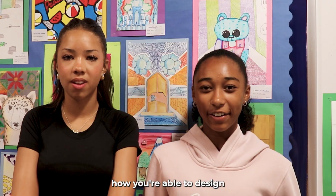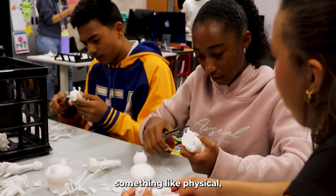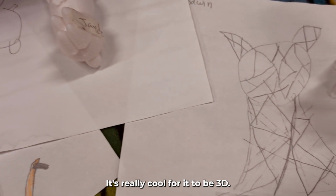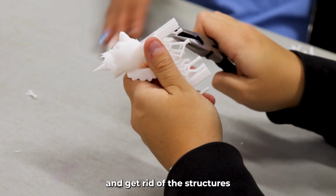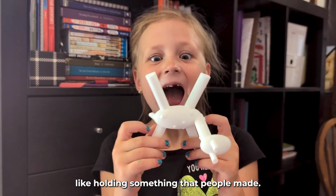I think it's really cool how you're able to design something on the computer and then it's able to get 3D printed as something physical, not just printed 2D. It's really cool for it to be 3D. Yeah, I agree. After the process that is being made, we usually go in and get rid of the structures and different stuff. And I just think it's really cool, like holding something that people made.